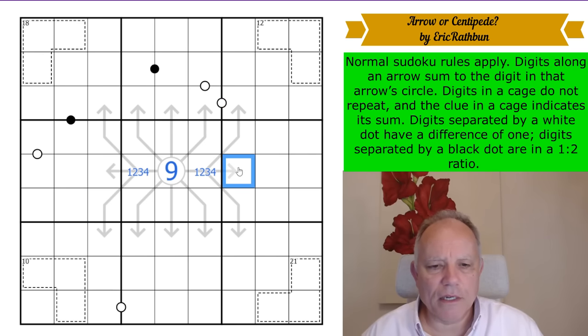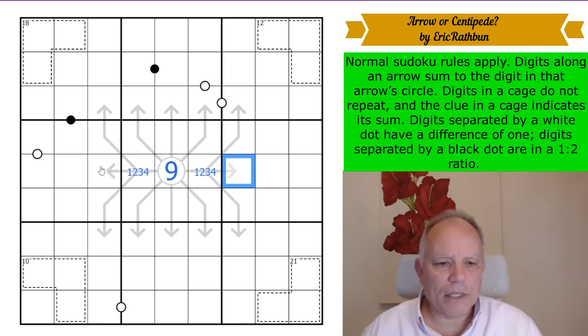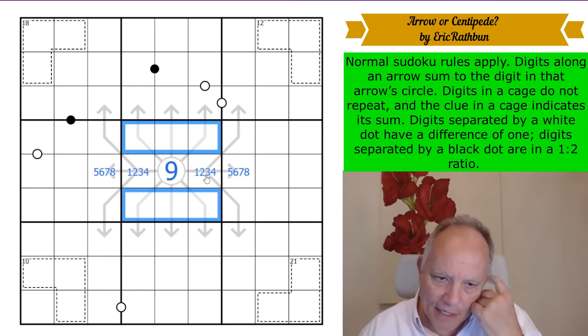And that's going to apply over here. So this is always going to be a sum of each of these two-digit pairs. And it's always going to, because these are 1, 2, 3, or 4, this is going to be 5, 6, 7, or 8. Now, the question I originally asked was, where does 8 go? And I expanded it to where does 7 go?